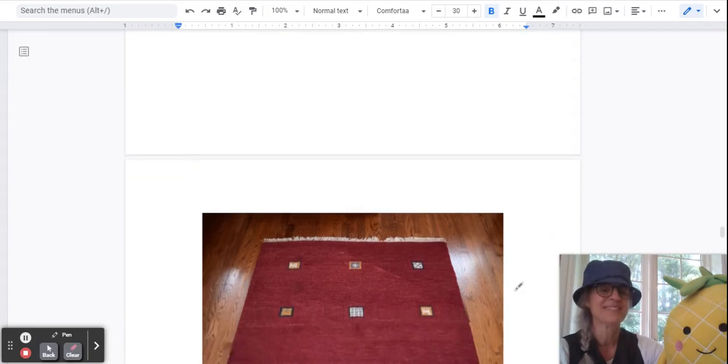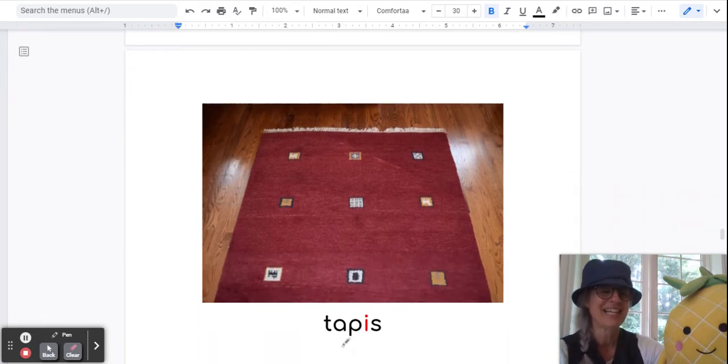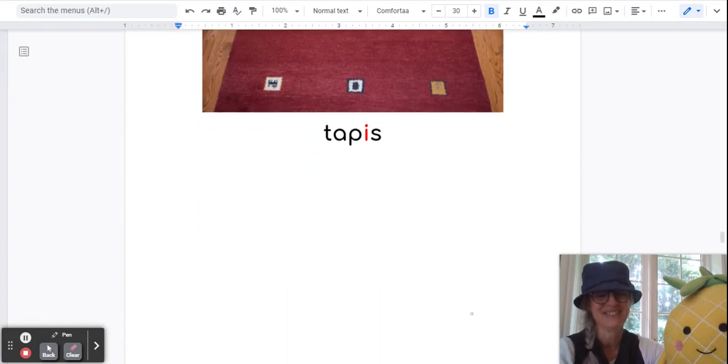Oh. Do you remember the name of this rug? Rug is the English word. Do you remember the French word for rug? Okay, I'll give you a clue. It begins with the sound t. If you said tapis, you are correct. Tapis. Tapis. Good job.